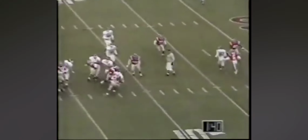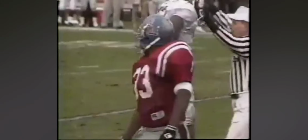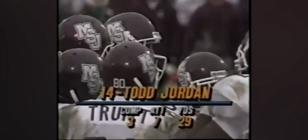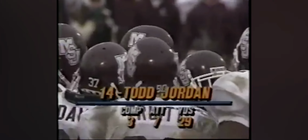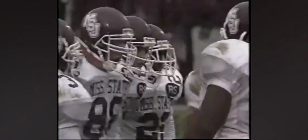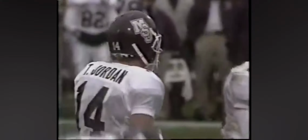Jordan sacked, hugging him down to the turf. Dwayne Dotson. Got a timeout here. As Todd Jordan, normally the punter, third-string quarterback, tries to get them into the end zone. Well, the thing Jordan has to do is, it's 3rd and 11. He's got 2 shots at it now, so just don't force anything. You don't want to throw an interception here.